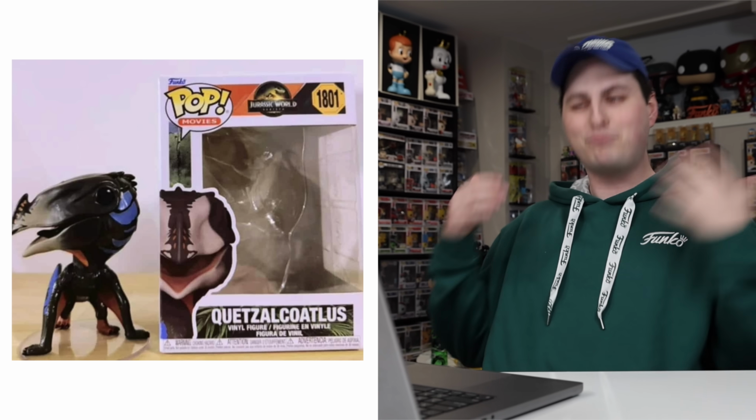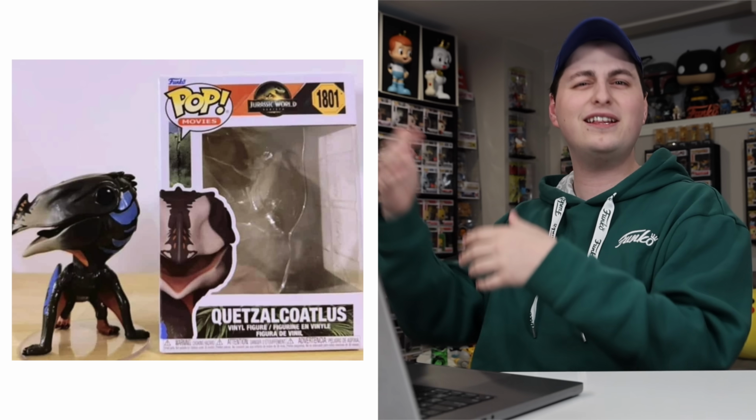After that, though, everybody, we have the Quetzalcoatlus. I really hope I'm pronouncing these right, because I'm going to be honest with you, these are almost all brand new dinosaurs we've never got as Pops, so I haven't really had time to practice the names, you know? The other ones I've known for years. Quetzalcoatlus, maybe. We're going to go with that for today.